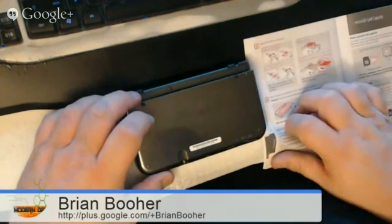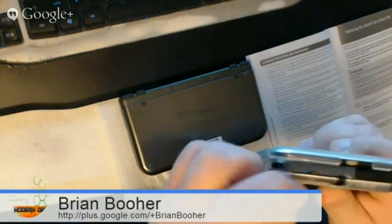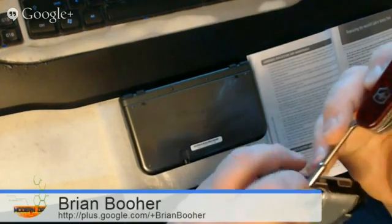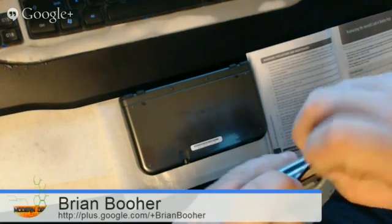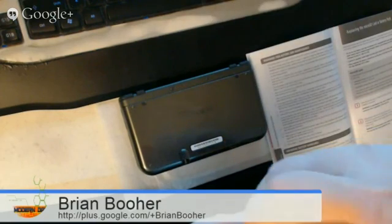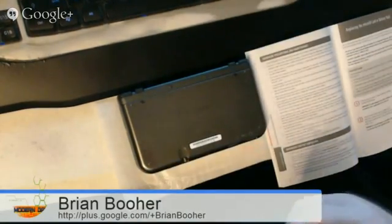Okay, so let me give you the simplicity. Okay, this is the old one. There's a door here. All I do is pry that off. It bends back, and out pops the card. A 4 GB card came with the device. Pop it back in, and that's it. That's how simple it should be. Not this crap.